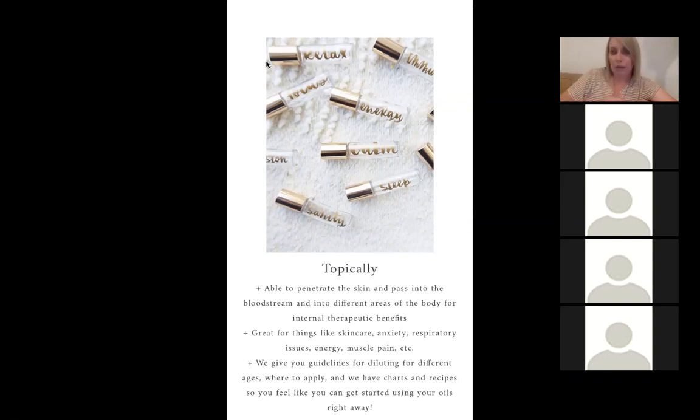Let's help cool down the body. Let's help with the inflammation in the body, and let's help the body have immune support boosting. So we might use oils like frankincense, copaiba, peppermint, and lavender. That's going to help with all of those things, right?